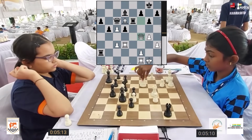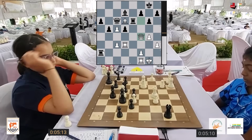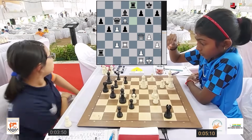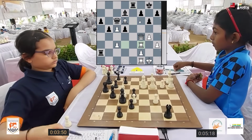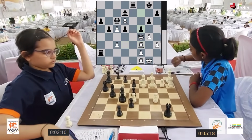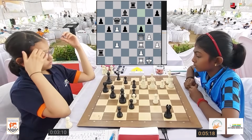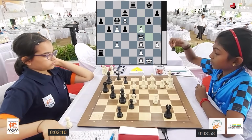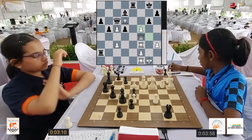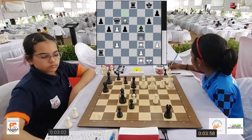So queen to f4. And now black can actually get a lot with rook a4, but rook e8 played. And rook to f3, attacking the f7 pawn. f5 played. Let's see now. Pooja takes the pawn, g takes f5. And bishop takes f5, taking the pawn here.